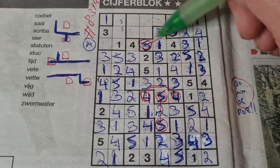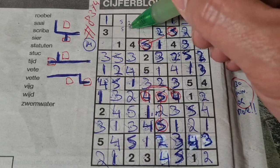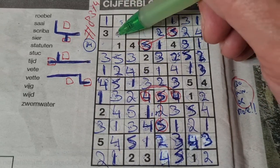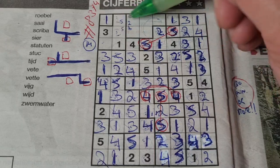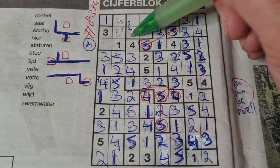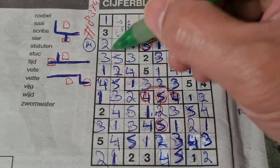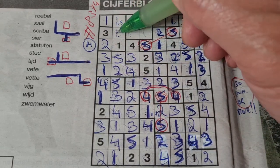These 3 boxes surrounding the 2 can be 2, so the 2 could be here, could be there. Now we have a double 2 there. That means that those 2 boxes can be 2. If I place 2 here or here, I cannot fill any 2 in one of those 2 boxes. So the only place left for the 2 in this area should be there.